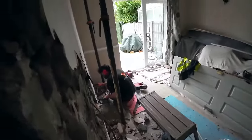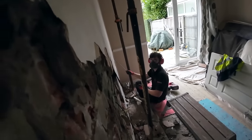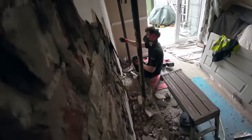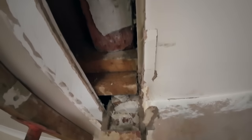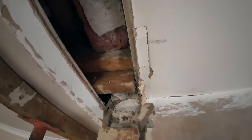Right, today's speed bump. Today's speed bump is I'm waiting for the roof bar. So while we're waiting for that, we're in here. I've got up to the top, and the two joists are at different heights. They don't match up. So, God knows what's going on there.